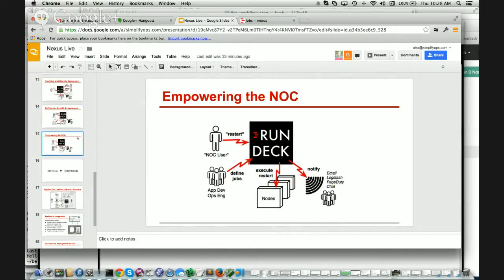And then the other interesting one that we see, the last one, and this one again has big organizational effects, is empowering the NOC, or empowering the support teams, to get more done, right?